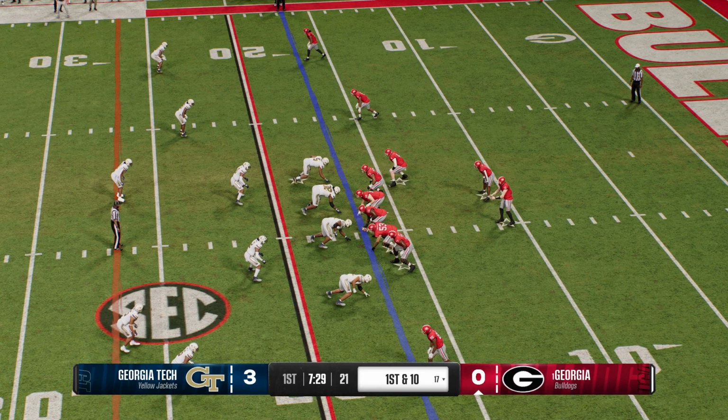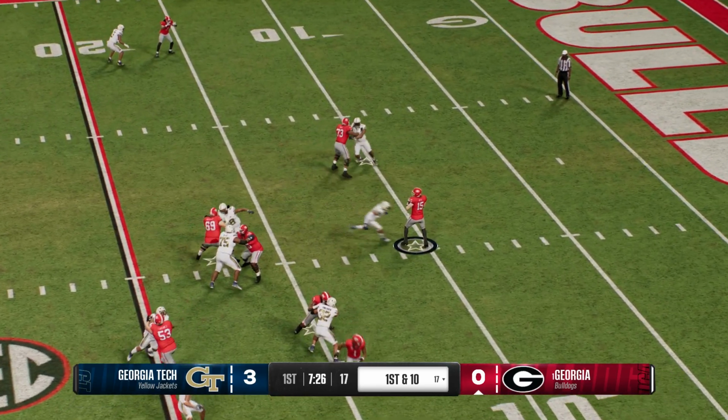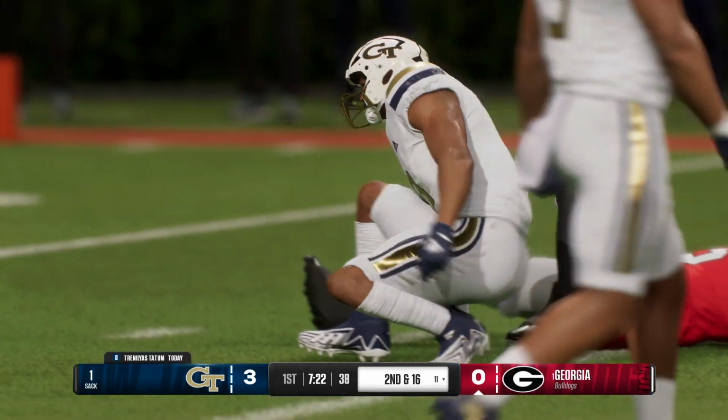Back out on the field. The last drive, they came up empty, had to kick it away. Can they come up with something here? Play action here on first down. And that pass rush has trapped him into a sack.